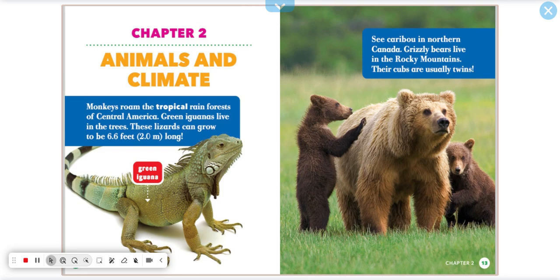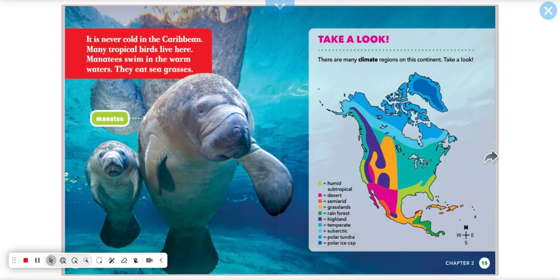Caribou live in northern Canada. Grizzly bears live in the Rocky Mountains, and their cubs are usually twins. Caribou is like a giant moose. It is never cold in the Caribbean. Many tropical birds live here. Manatees swim in the warm waters, and they eat seagrass. They're also called sea cows. They just kind of mosey along.